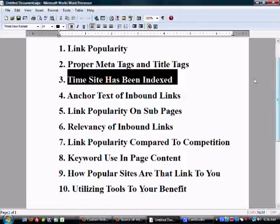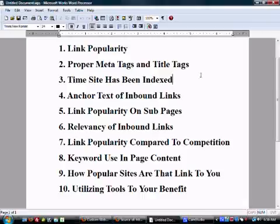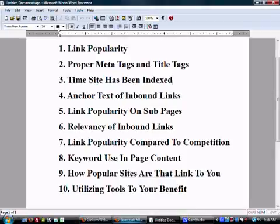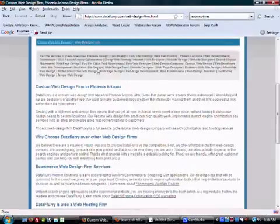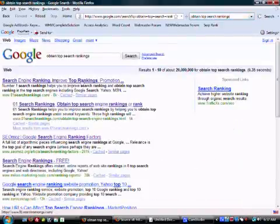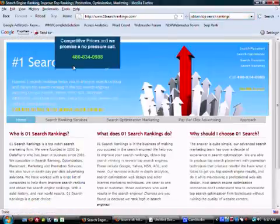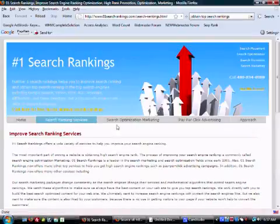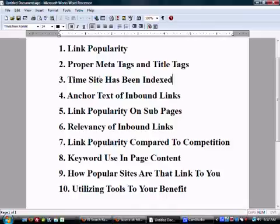Second, time your site's been indexed. This is a debated thing. There's something called sandboxing that oftentimes occurs with Google and some of the top search engines. I've noticed what's helped me to get around this with brand new websites that haven't been online for a while. We just created a search rankings site about 2 weeks ago, and it comes up number one under top search rankings, obtain top search rankings. And what we noticed helped with this site was promoting some of the sub pages, getting links to some of the sub pages. It really gave us a big boost to get around some of the sandboxing problems.